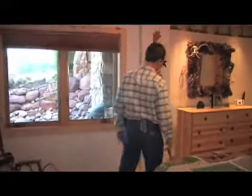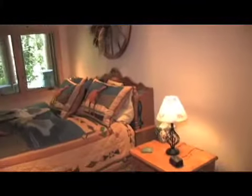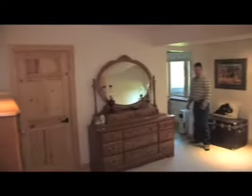All right, now we're going into the spare bedroom over here. Very nice little guest bedroom with its own bath. And then this is kind of like a second master suite, the guest master suite, if you would want to show it as that. And it has its own bath as well. Very comfortable. Then we go back here to the game room.